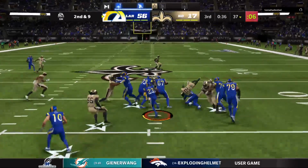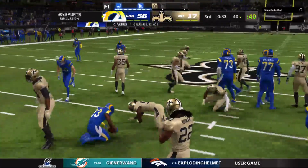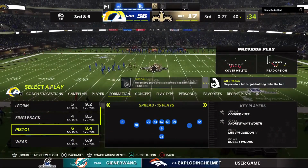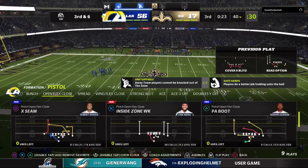Off the option, here's Akers. And he's dropped right at the 40. Gain of 3. Just not a whole lot of room to operate there on that carry. No, not at all. They did a really nice job staying in their proper places and not allowing any lanes to open up.